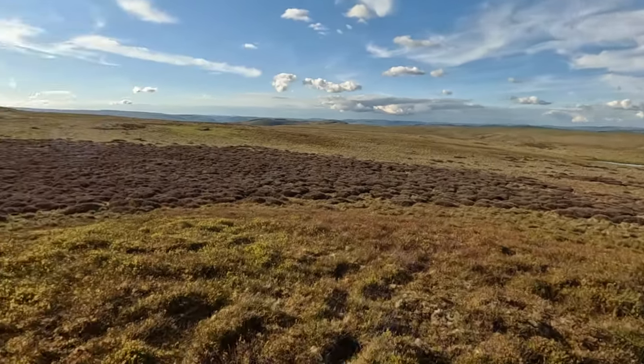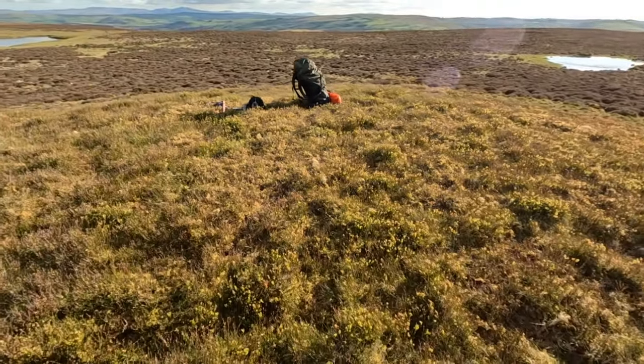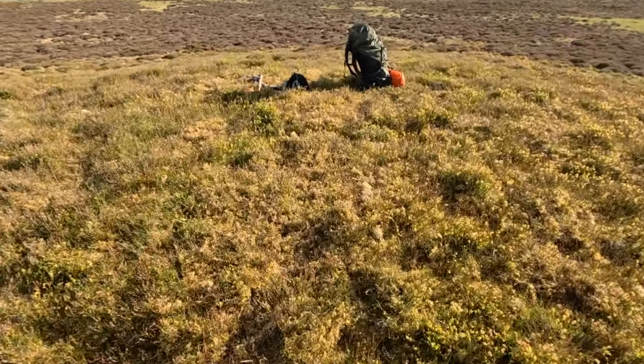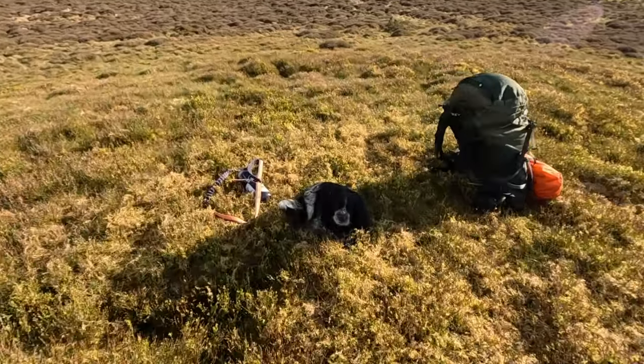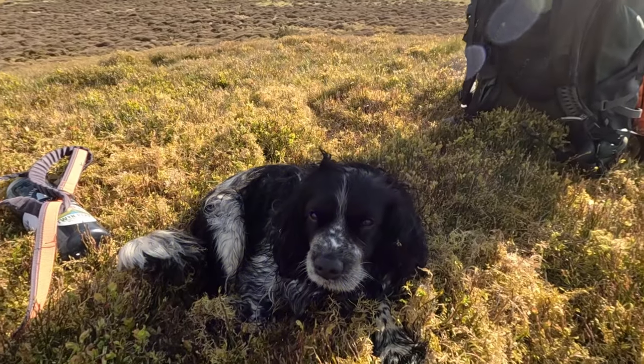So we've come up on this little tump, this little mound, and we're going to put the tent right in the middle of it, nice spongy soft ground to sleep on. I think George is already pretty comfortable.